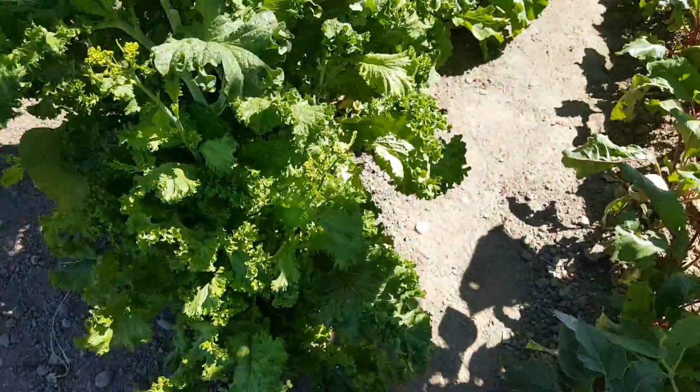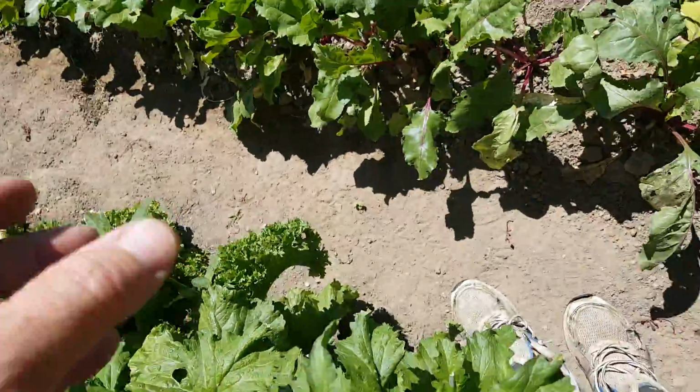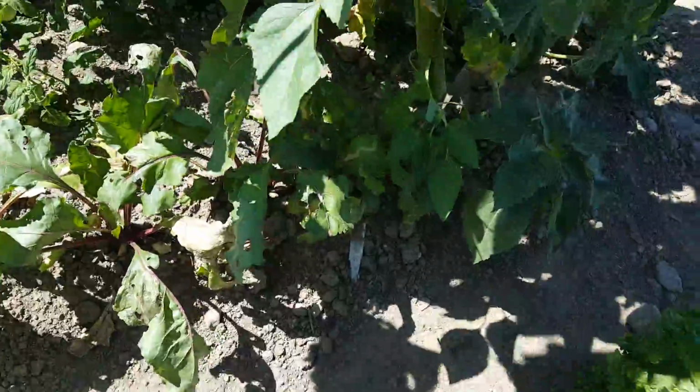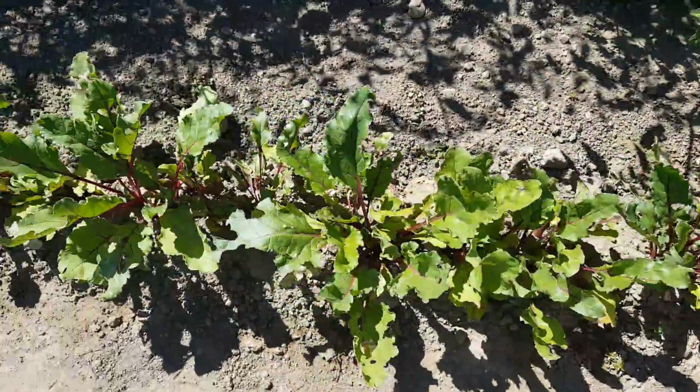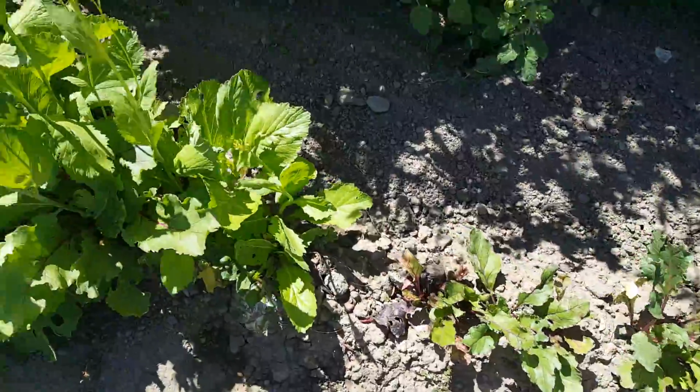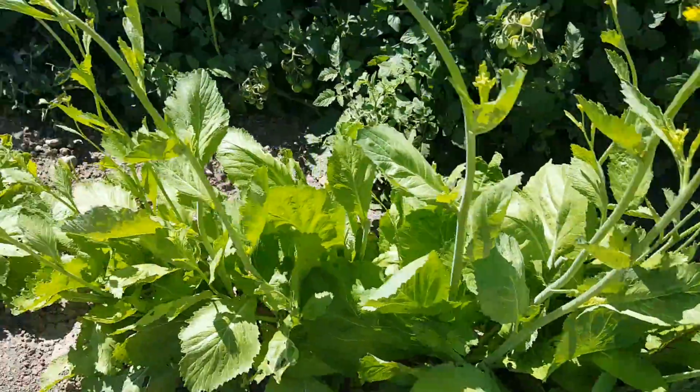So there's our mustard greens going to seed. We're going to cut that and give it to our daughter because she's got some lizards that like that stuff. Here's our first row of beets that I called radishes last time, I think. Duh. Some more, another variety of mustard green.